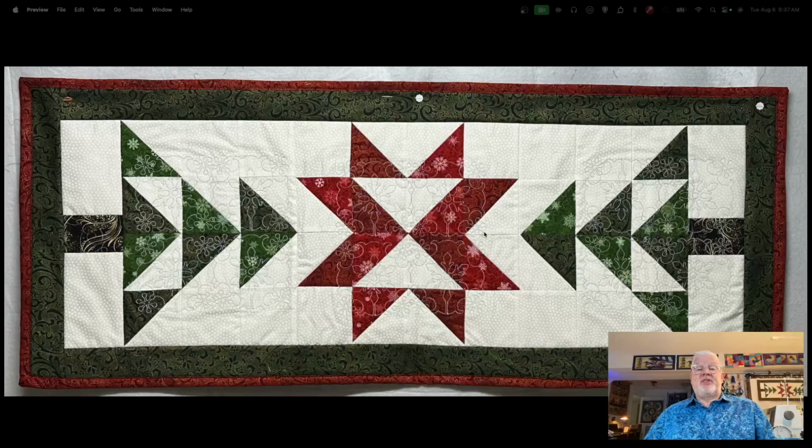So then I put just the top itself, no layers, onto the embroidery machine and did the embroidery that you see here. And then I took it off, layered it all, and did some stitch in the ditch around the trees and the star and in the border area, just to hold all the layers together, and trimmed it up, put a binding on it, and it looks fine. It looks good, actually. I think it looks good.